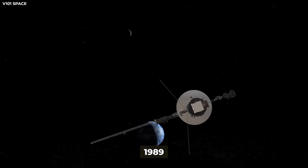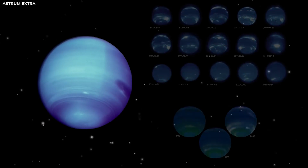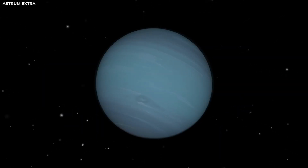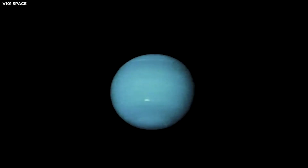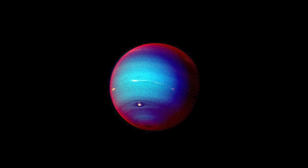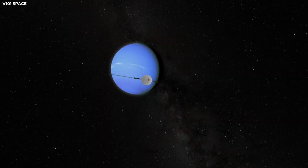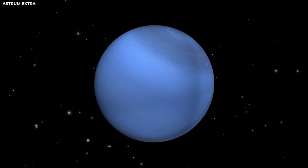In 1989, Voyager 2 flew by Neptune, the last of the major planets to be visited by a spacecraft. Neptune, a world of intense winds and dark storm systems, presented a stark contrast to the more placid atmospheres of the gas giants. The spacecraft provided the first close-up images of Neptune's Great Dark Spot, a massive storm system similar to Jupiter's Great Red Spot. This discovery confirmed that Neptune's atmosphere is not only turbulent, but also contains large-scale weather systems.